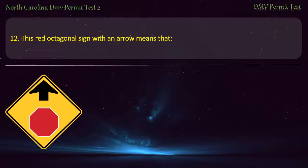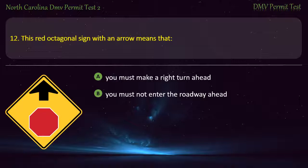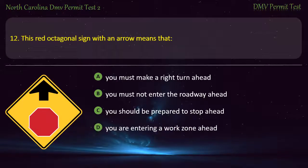Question 12. This red octagonal sign with an arrow means that you must make a right turn ahead. You must not enter the roadway ahead. You should be prepared to stop ahead. You are entering a work zone ahead. Answer. You should be prepared to stop ahead.